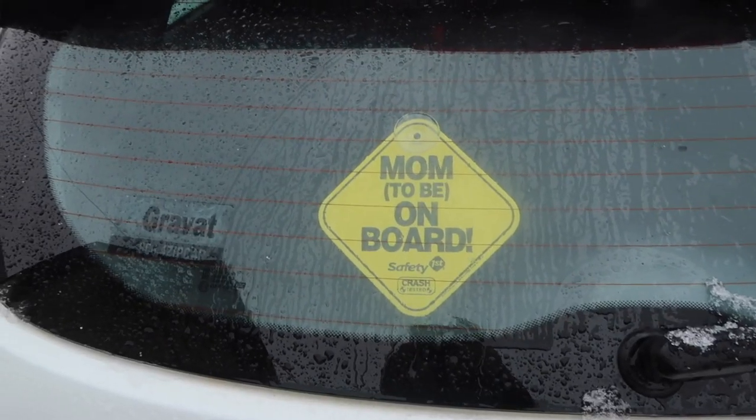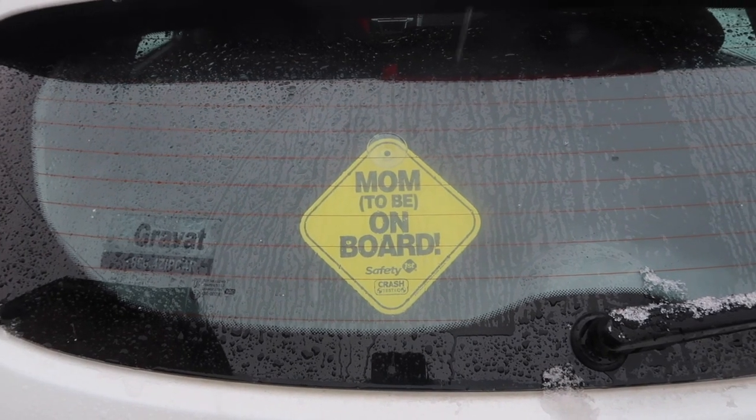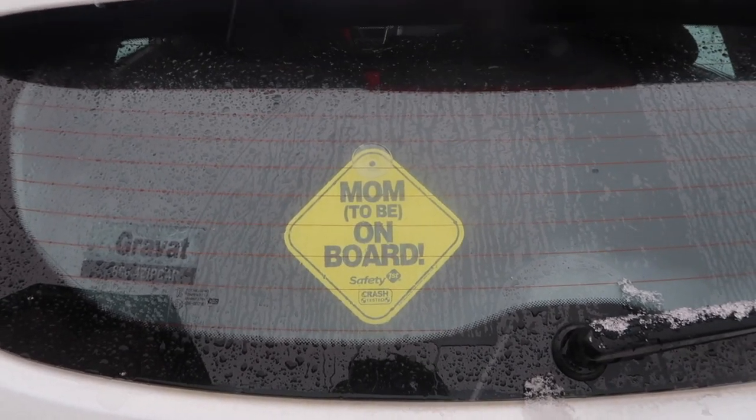I'm excited. The stroller is so cute. I don't know why, I'm obsessed with the color black. Well, the shade black. I just love anything black. And on my car, one of my friends got me this little sign that says mommy to be on board. And then you can flip it over and it'll say baby on board. It's so cute. Whoever got me this, thank you. Because, you know, people out here don't be driving safe. But hopefully they drive safe with this at the back of my car.